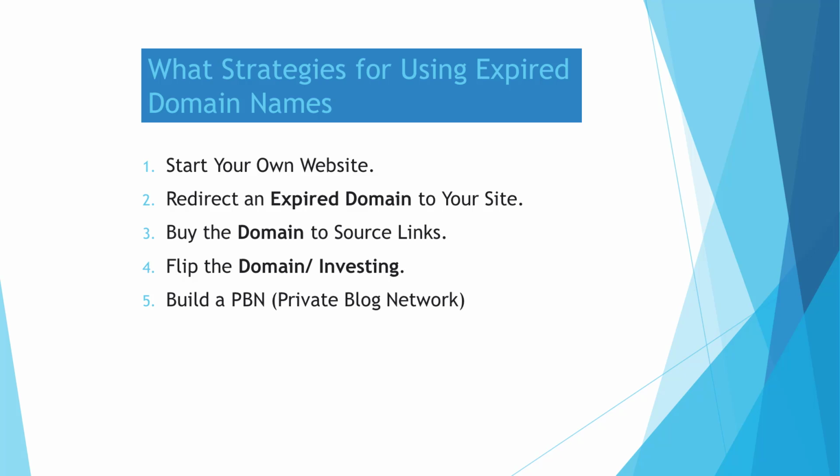These are the main strategies that people will put into place to use expired domain names. Now, first, we will take a look at starting your own website, and secondly, redirecting the expired domain to your site.